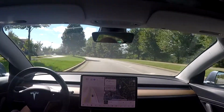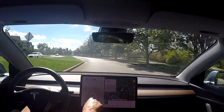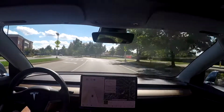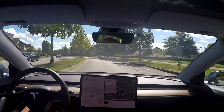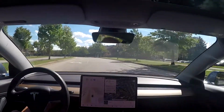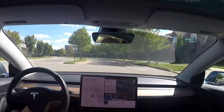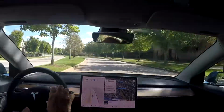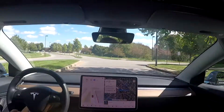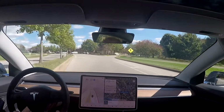And here we go around this circle. On the right is a bike path, and it notices that and is staying over to this side, so that's good. We're now soon going to be approaching our right turn. And one thing I noticed versus the non-FSD is it does pay better attention to staying in the middle of the road, even if there's no lines on the left where it used to veer over. So shortly it's going to have to turn right here, and let's see if it does.